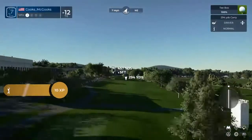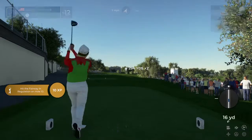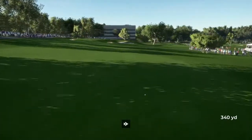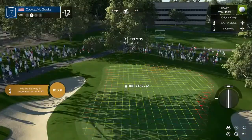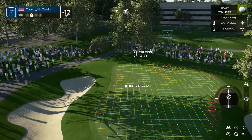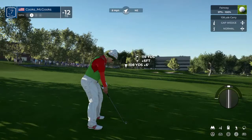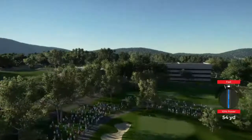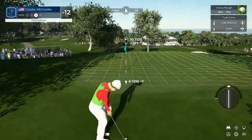And here we have a lovely par four ahead of us. Looks like this tee shot's coming in for a safe landing. And second shot on the 10th coming up. This one's going left. And this is your third shot.